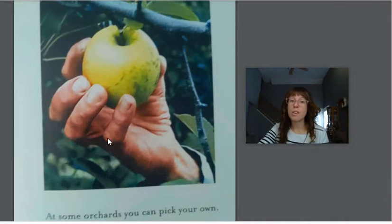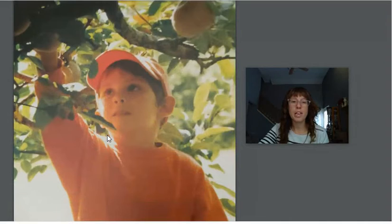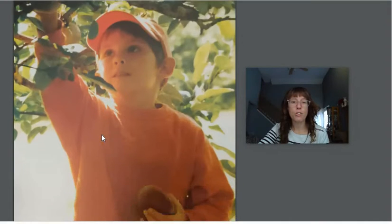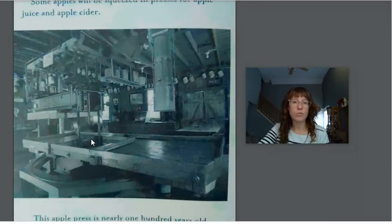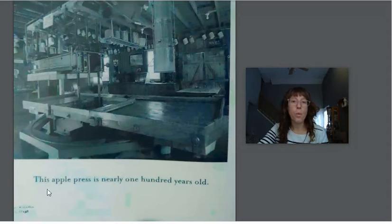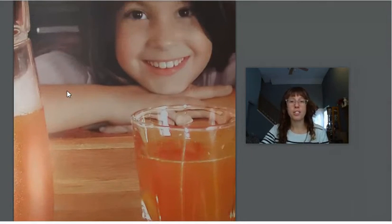At some orchards, you can pick your own apples. Here's a little boy picking his apples at the apple orchard. Some apples will be squeezed into presses for apple juice and apple cider. This apple press is nearly 100 years old. That's very old. So to make apple juice, friends, this big machine presses or squeezes the apples and all the juice comes out. And here there's a little girl with her delicious apple cider or apple juice.